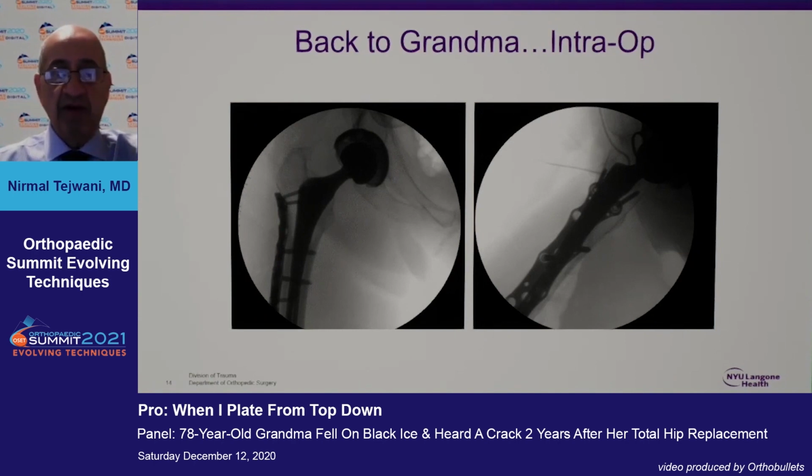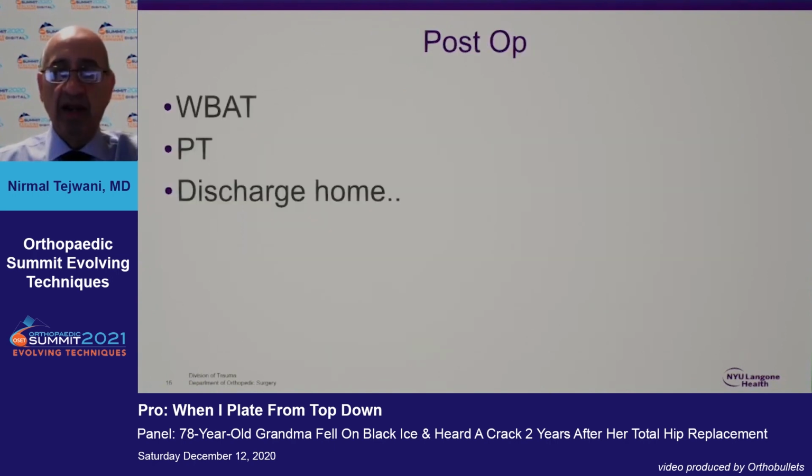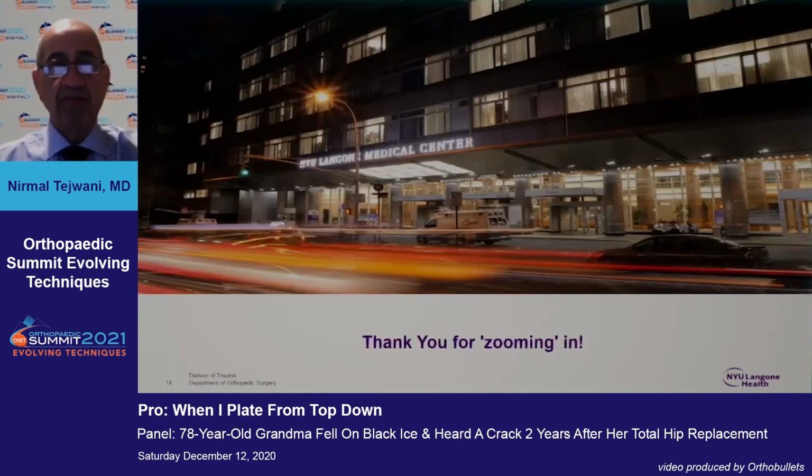So this is grandma, this is intraop. We put this plate in, fixed the fracture, and that's the whole length. You can see we tried to plate the whole femur, and didn't quite make it to the distal end, but thankfully it's working. She went on to heal it, went to PT, and actually went home, which is nice, right? So that's what it was. To conclude, based on what I've said to you, I would hope to convince you that the action is proximal. So go where the action is, assess the fracture, assess the stem stability, and that's how you're going to get the most optimal outcome. Thank you.